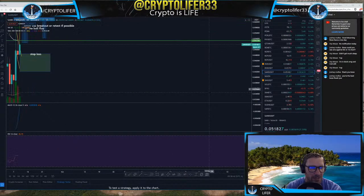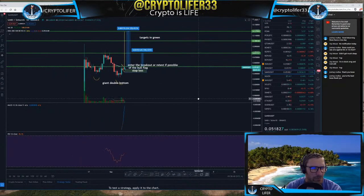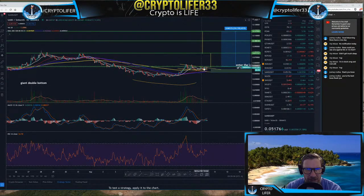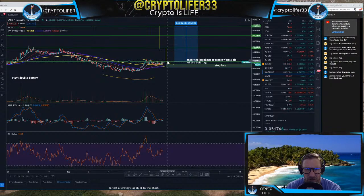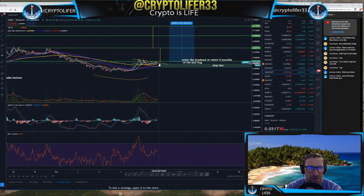I'm still holding this idea for SAND. Look, giant double bottom, right? Targets 124% and 43% coming if you enter the breakout or the retest of the bull flag. And the bull flag is on this 1 hour. It's still flagging. Still in the bull flag. Amazing, right? So watch for this to break out. And when it does, of this line, around 5.4, 5.5 cent area, that's really where you would like to begin this trade. Or you buy now at the aggressive buy.